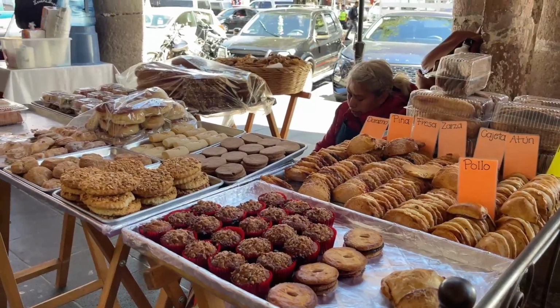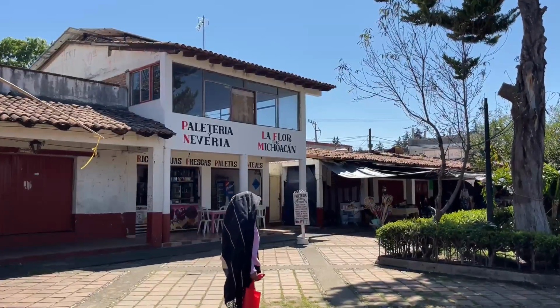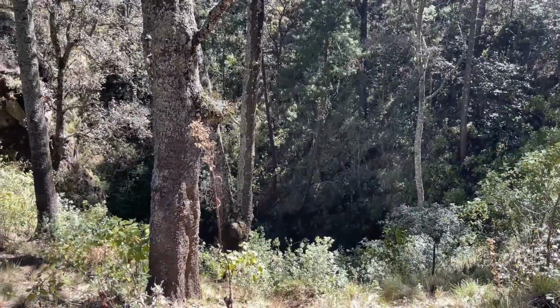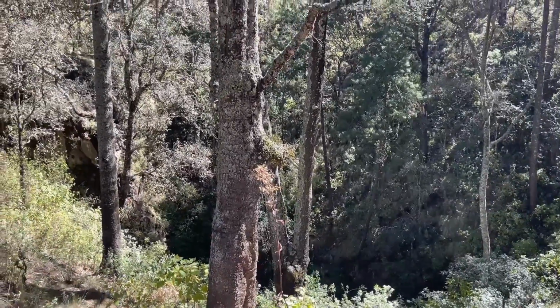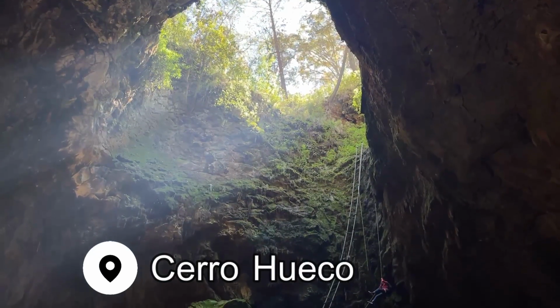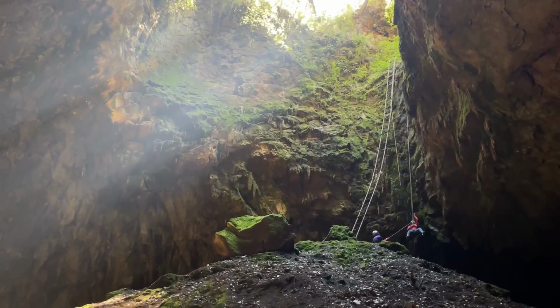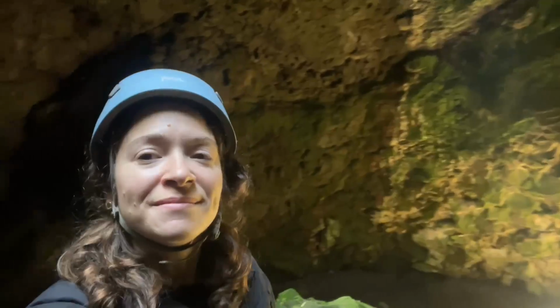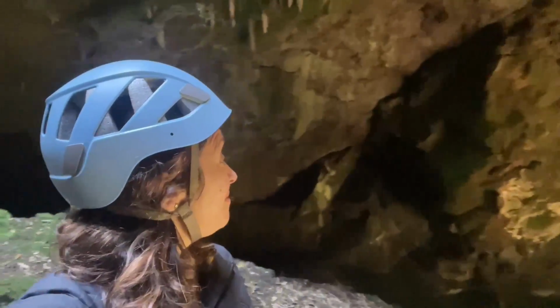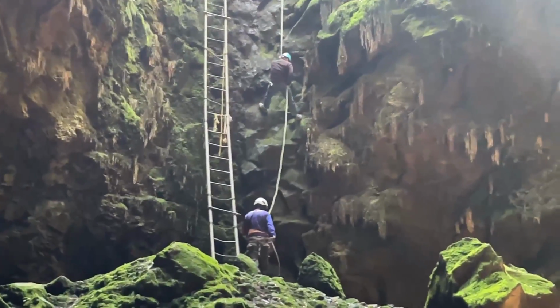While I was in Pátzcuaro, I also had the opportunity to check out a totally different side of the region, a little below ground, if you will. I took a journey into the magical cave known as Cerro Hueco. We hiked up to the opening of the cave, which was pretty difficult considering we were at a whopping 2,600 meters above sea level, or about 8,500 feet. But the fun was only just beginning.